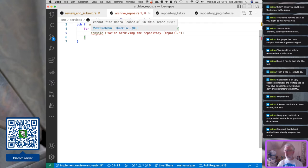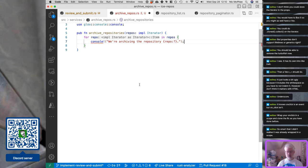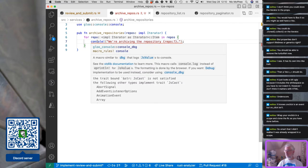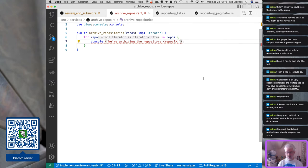No, okay, console log didn't work. Is that an import? Aha. So I think I could import that. And then, no, it didn't like that. Oh, because it's got to be a JavaScript value, so I have to do the into thing. I think. Nope. Still didn't get there.